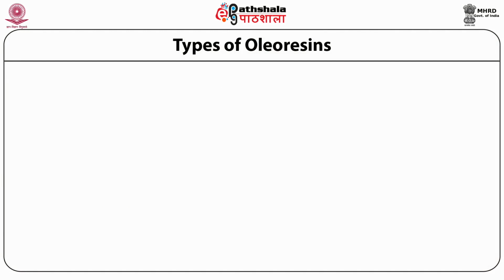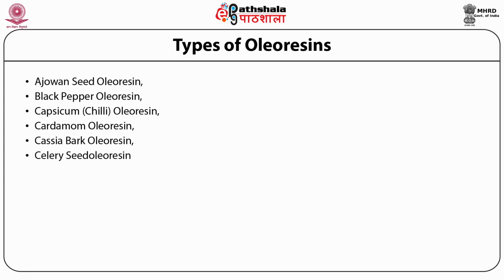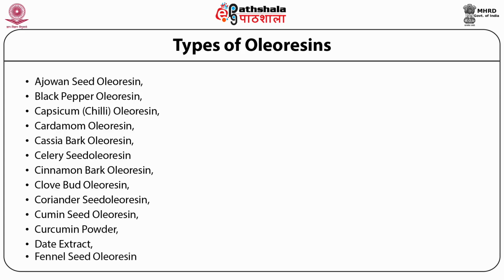Various types of oleoresin: ajwain seed oleoresin, black pepper oleoresin, capsicum oleoresin, cardamom oleoresin, cassia bark oleoresin, celery seed oleoresin, cinnamon bark oleoresin, clove bud oleoresin, coriander seed oleoresin, cumin seed oleoresin, curcumin powder, date extract, and fennel seed oleoresin.